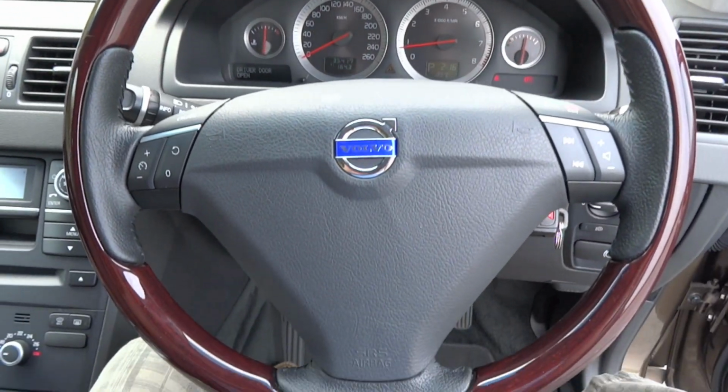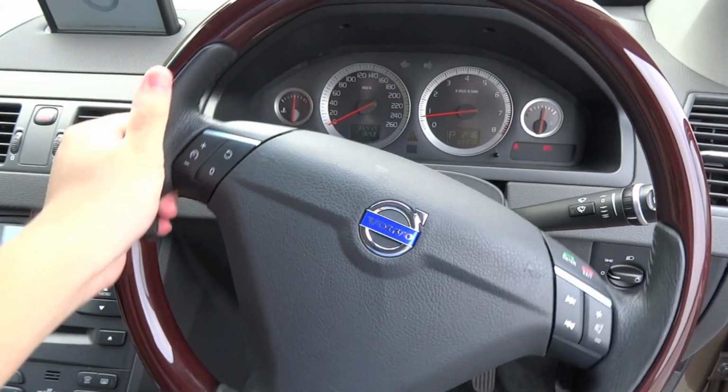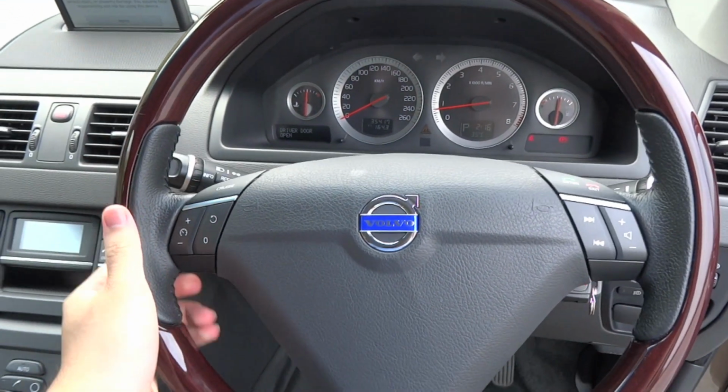The XC90 comes with a hydraulic rack and pinion power steering system. The executive trim brings a wood steering wheel to the XC90.